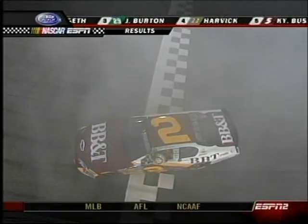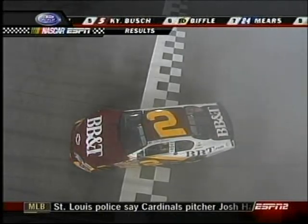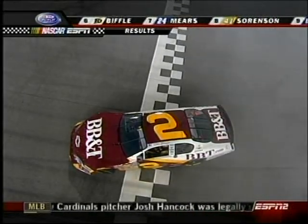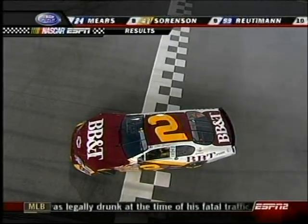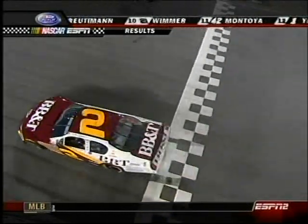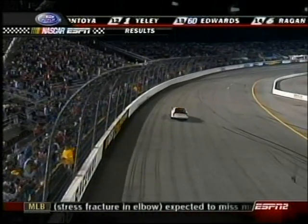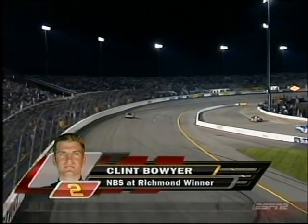Well, congratulations. Richard Childress Racing in victory lane for the fourth consecutive time here in Richmond. So there you see Clint as he is getting ready to start the celebration here in victory lane as he wins by 1.4 seconds over Matt Kenseth at Richmond International Raceway. We'll talk to him when he gets over to Winner's Circle.